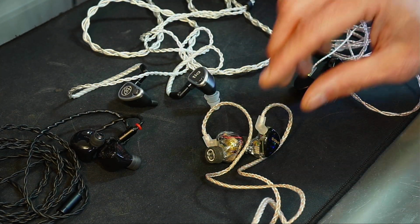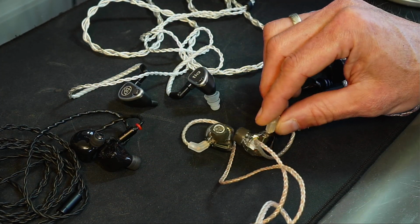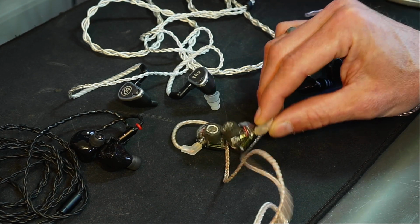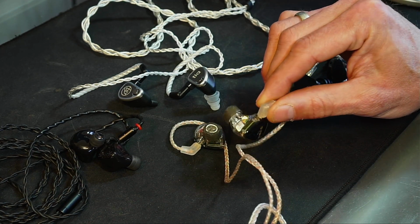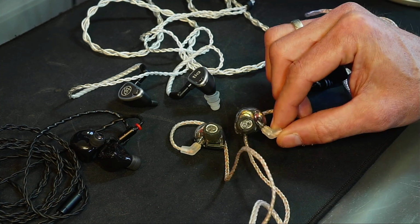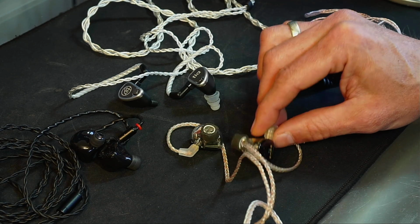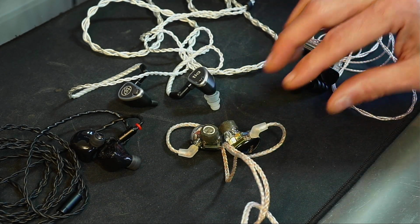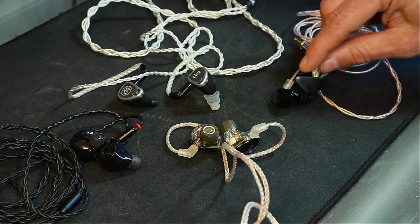So the EJ07, of course, everybody knows about these, but still, after all of this time, like a year later, folks are buying these and just being completely knocked over. The bass, the mids, everything on these is just fantastical. And I'll just compare a little bit, just talking about it.